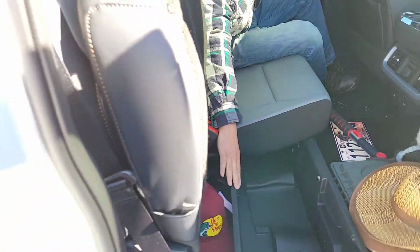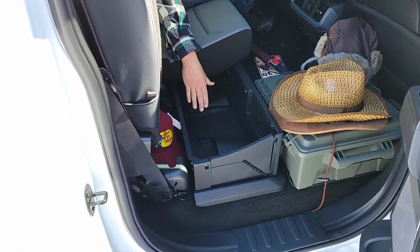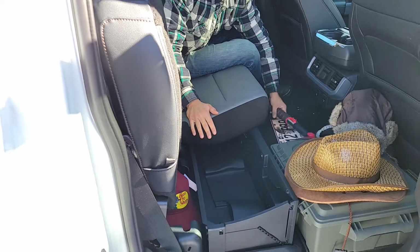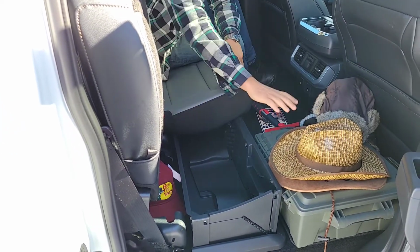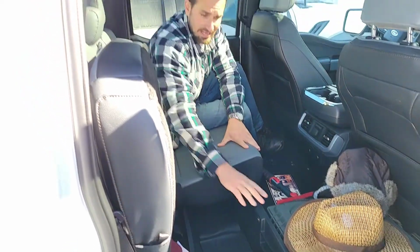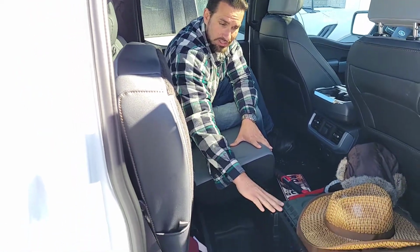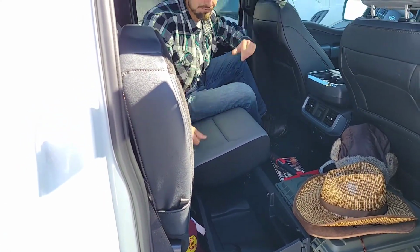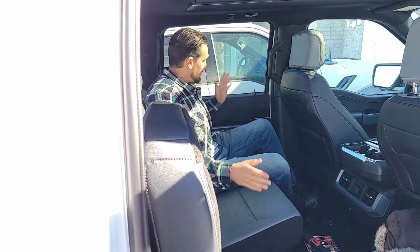Now, when no one's in the back, it's also a very usable space. You can see right here, this is where I usually keep my off-road recovery boards. I have the seats, both seats up, and I throw my recovery boards right there. The snow broom. I've got some straps here if I get stuck. So there's a lot of space. Now, of course, this doesn't have to be a drawer. You can actually fold it flat and have the entire space. So if you buy a TV, a 55-inch TV will easily fit in the back of an F-150. This space is incredible. It's very, very comfortable.